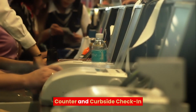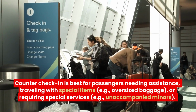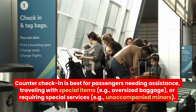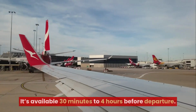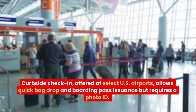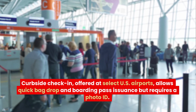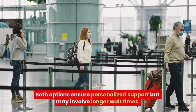Counter and curbside check-in. Counter check-in is best for passengers needing assistance, traveling with special items, e.g. oversized baggage, or requiring special services, e.g. unaccompanied minors. It's available 30 minutes to 4 hours before departure. Curbside check-in, offered at select U.S. airports, allows quick bag drop and boarding pass issuance, but requires a photo ID. Both options ensure personalized support but may involve longer wait times.